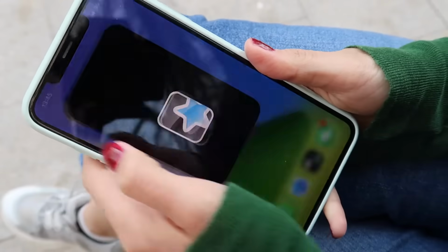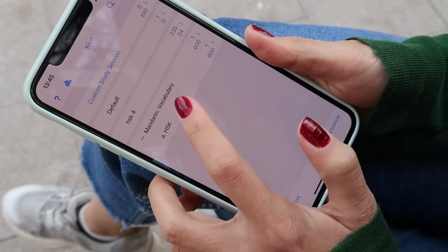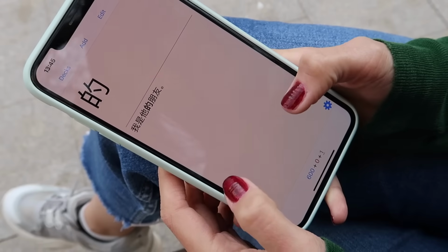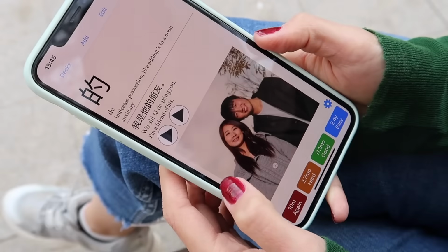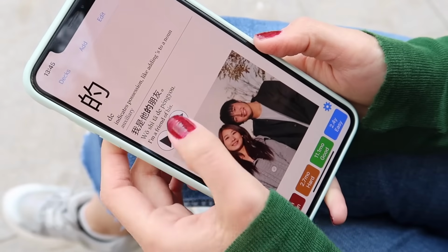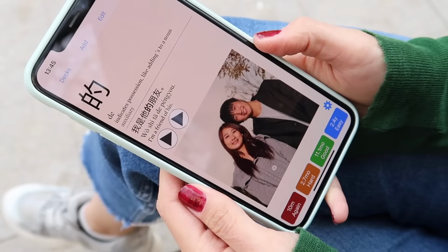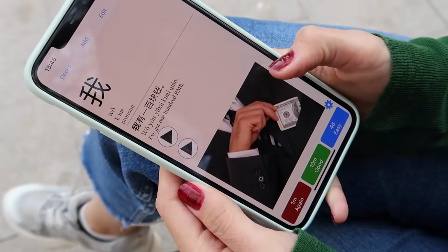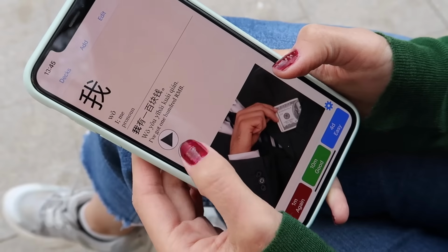The second app is Anki. Anki is one of the best flashcard apps for building vocabulary. You can download pre-made flashcards from Google or make your own. I downloaded the pre-made flashcards for HSK 4 level from Google myself, and it comes with images, audio and sentences to aid you in memorizing new words. You can then grade how well you know the cards: hard, good or easy.